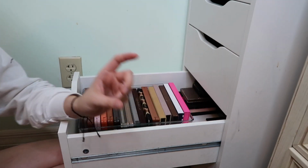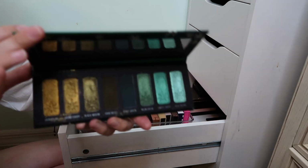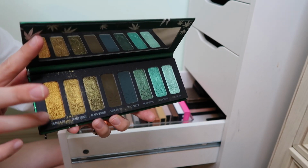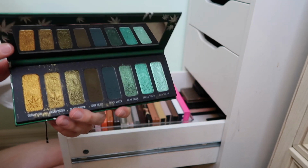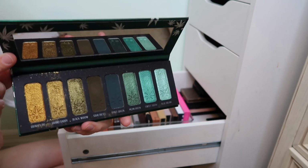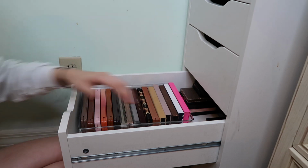I would recommend it. Then I also have the Melt Cosmetics Smoke Sessions palette. I love these shimmer shades. These ones on this side are just so gorgeous. I like to use this palette in conjunction with the Gemini palette. I think they complement each other very well since this is a predominantly shimmer palette. Really, really enjoy this. I think it is amazing.